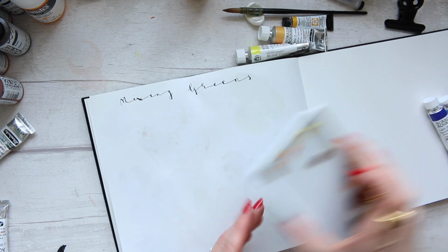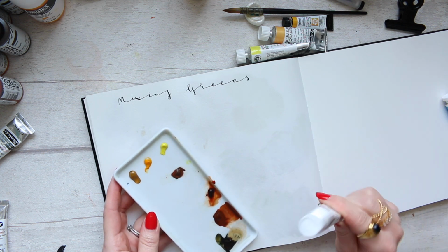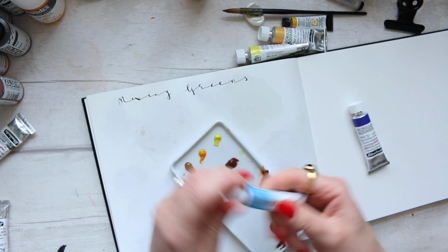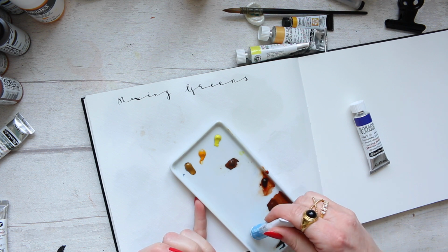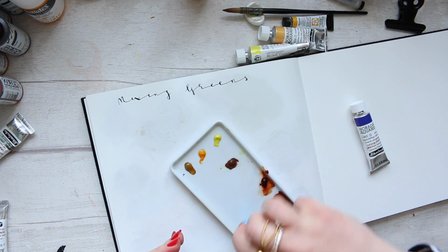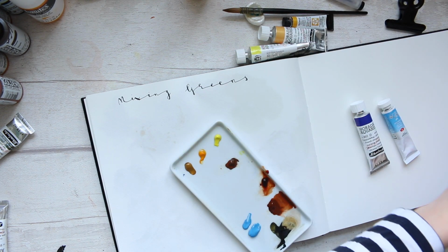Alright, so I have gone ahead and squeezed out 3 different yellows. I think I will start with ultramarine blue. No, I'll start with the lighter blue, the cerulean blue. And let's see. I don't really work with cerulean blue that often, so it's good to take a bit of time to get to know it.